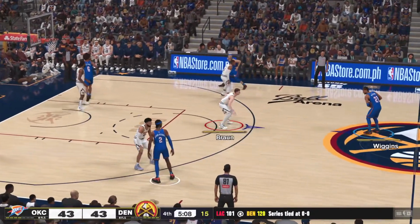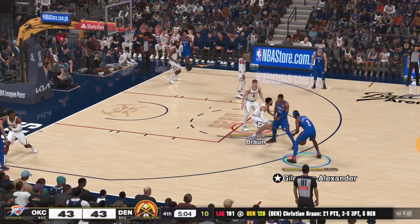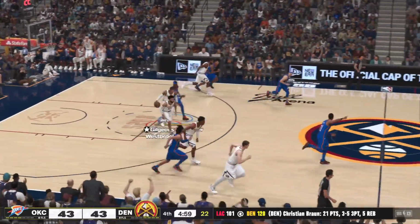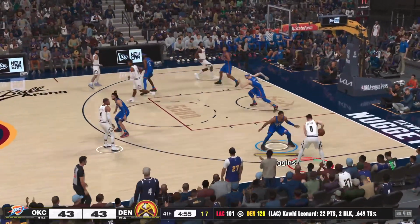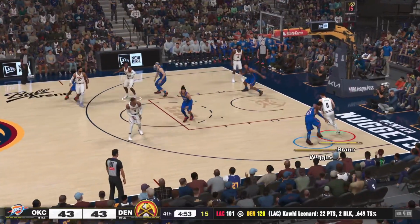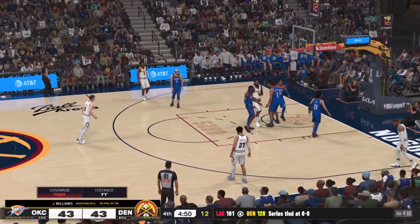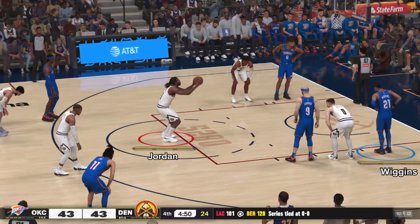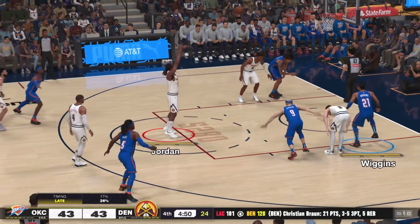Pass to Wiggins. Outside, Gilgeous-Alexander. Wiggins, a screen on Murray. Stolen by Westbrook. Here's Brown. Covered by Wiggins. Brown, the pass to Jordan. Jordan doesn't look to score often. When he does, he goes up strong and attracts the defense. And that one misses. Dort, he's checked in for Isaiah Joe.